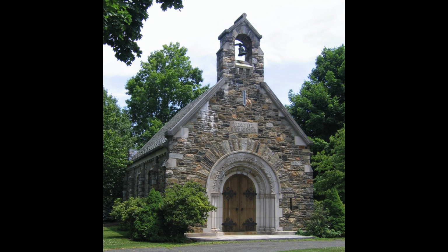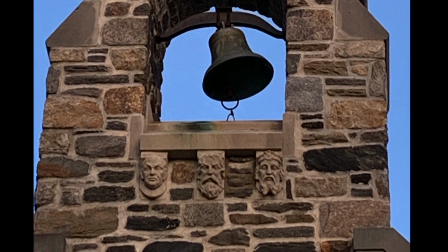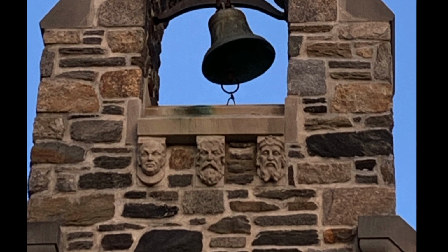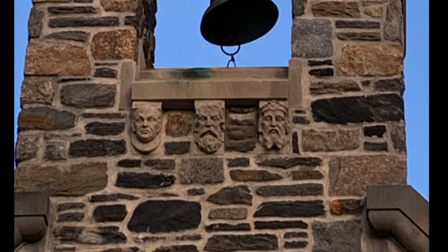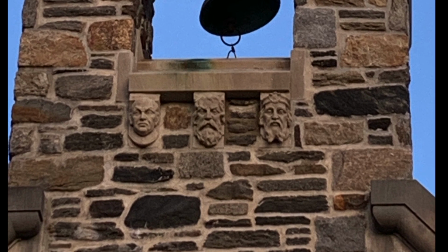Built in the Norman style, this non-denominational chapel was constructed from local stone. Just below the bell on the front of the chapel, one can see three carved heads representing three religions: Martin Luther for Protestantism, St. Peter for Catholicism, and King David for Judaism.